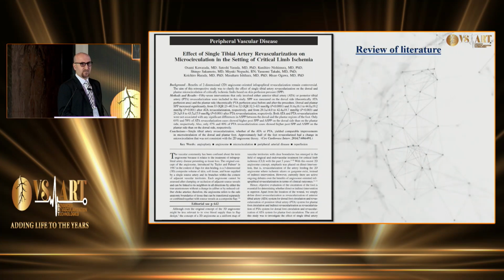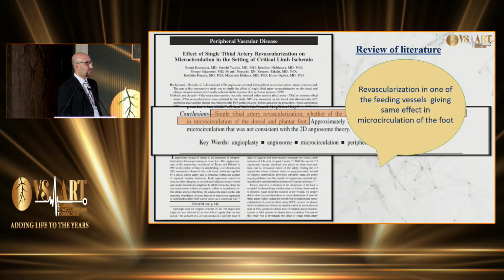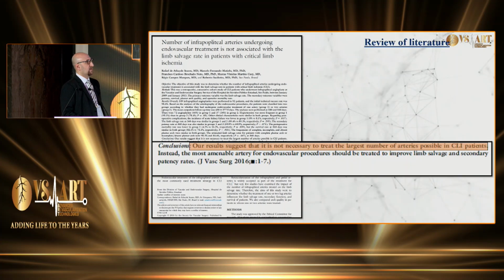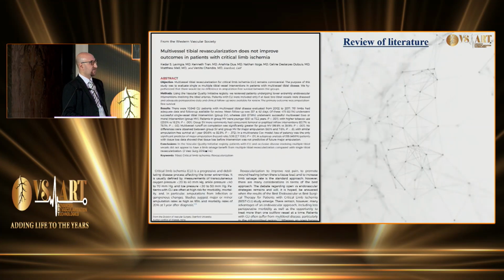In most of the review of the literature about multi or single vessel revascularization, we can see that single tibial artery revascularization, whether ATA or PTA, yielded comparable improvement, giving the same effect in microcirculation of the foot. So one or multi is the same. Again, in such a paper, patients with isolated tibial intervention had poor outcomes. Again, only one amenable artery can improve foot salvage.